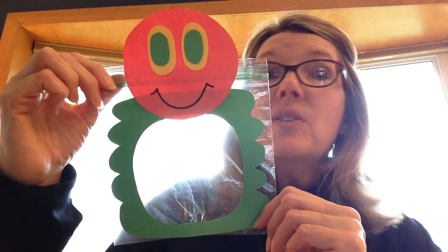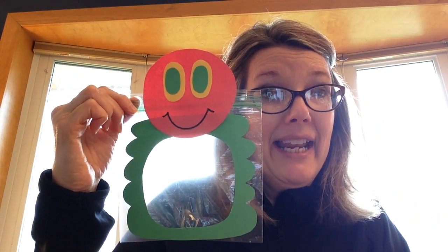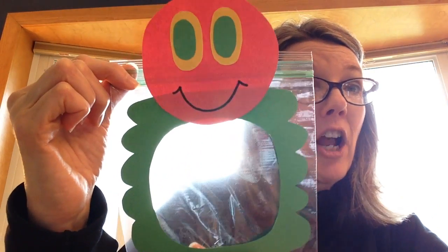Or here's another idea. You can use a baggie, and you can cut out a body and glue it on your baggie. And then you can cut out a red head, and it looks just like the very hungry caterpillar, right? And the cool thing is, you can open up your baggie so it can gobble up the food when you retell the story. All right, are you ready to retell the story? All right, it'll be fun.